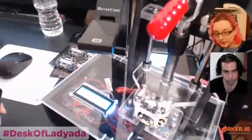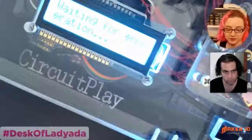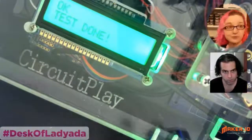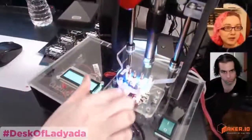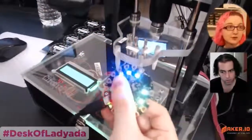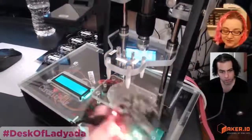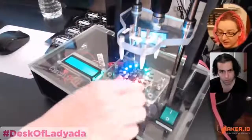And then once that passes, it will program in the final firmware. Okay, test done. Yeah, the test software will have all the LEDs light up. Woo! And now you know it's working. So once it's done, it actually programs in the final software as well. Okay, so that's epic. That's the test.